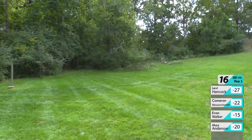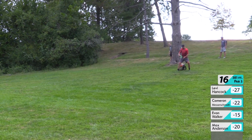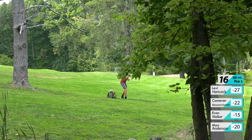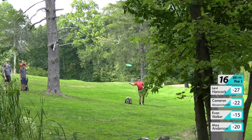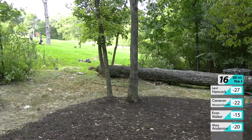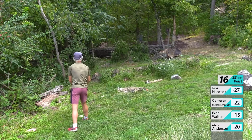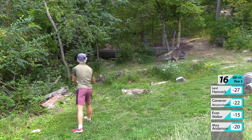Yeah, from down there, it's a very touchy upshot. It's very hard. Honestly, either side, if you go too far right or left and punch in, you can find yourself having a tough time just getting out. Yeah, man, this is kind of where that forehand always lands, just right here. And then those guardian trees make it tough.